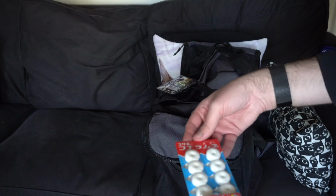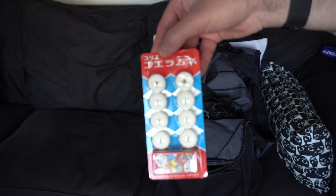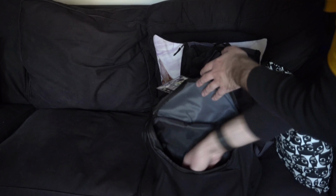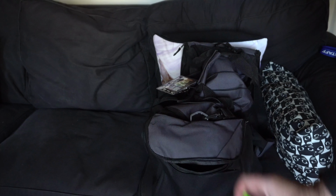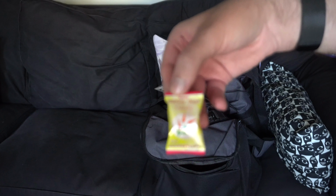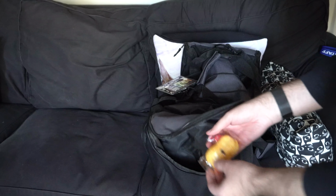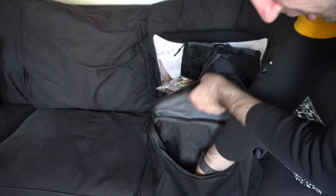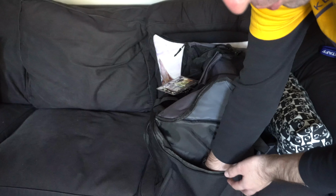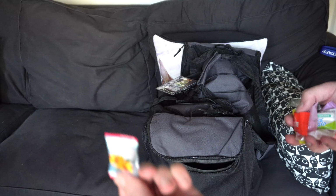We have chorus whistle candy. Never seen these before. Oh my god, this just keeps going. Matcha Kit Kat, Kumoricon, I love you. As the snacks start to fall off the sofa already, we have a flower kiss candy. That's probably going to be another interesting one. A lychee candy, another one of those rice cracker cookie thingies. Let me see if I can get the rest of this bag in one go, because oh my god, this keeps going. Another flower kiss candy.